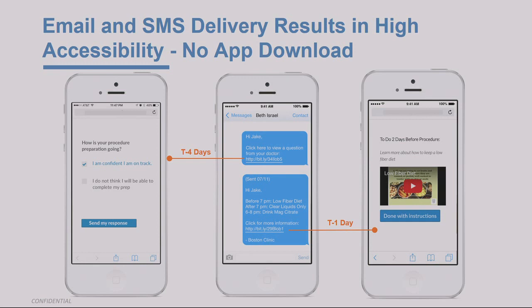They get a brief blurb about what the message may entail. And then if they click on the link, on the left it leads to a standardized question that's predetermined by the provider. Or on the right, they may receive a video or some form of checklist that helps them prepare and determine what they need to do on that particular day. So I was going to just show you a brief video about how this works.